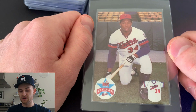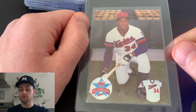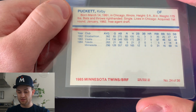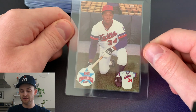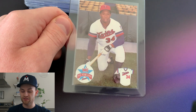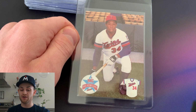Next up, you got the Minnesota Twins promotional set from 1985. This is a really not as well-known card of Kirby Puckett. This is another rookie of Kirby. The Minnesota Twins produced this set. It's got the All-Star Game logo because the Twins hosted the All-Star Game in 1985, as you may know, and it's got that cool Kirby Puckett rookie jersey on there. So really cool card. If you don't know about this card, look it up.